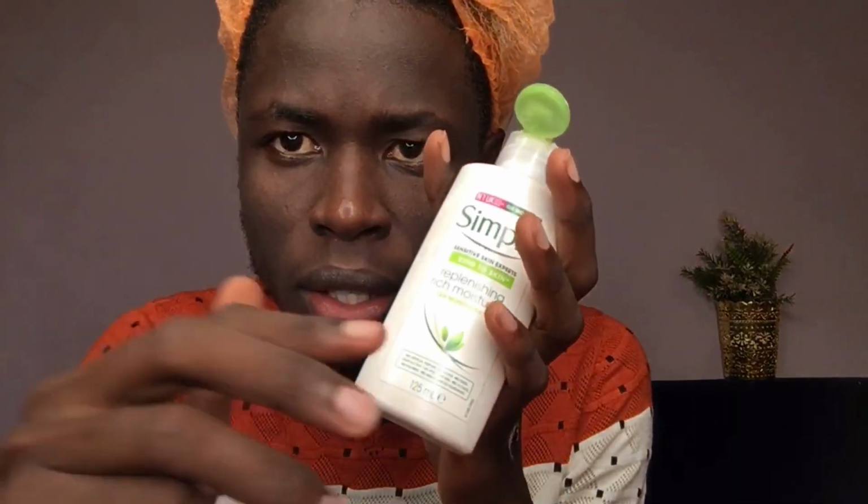So I'll be using a moisturizer from Simple. Simple is a brand from the UK. That's the moisturizer. I really like it. I'll be making a review on it. Let me put on some Simple moisturizer. You need a moisturizer because the skin is left so dry after using that Garnier Skin Active cleansing wash. After applying my moisturizer, I realized that my skin is now really so flawless and glowing.